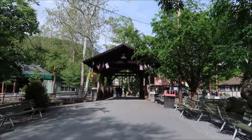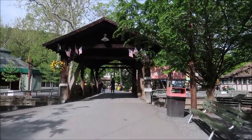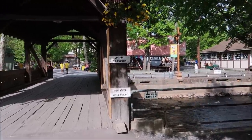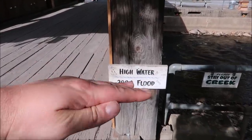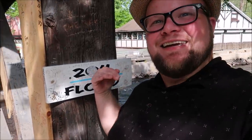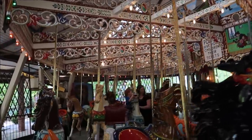Another very fun fact about Knoebels, the fact that it's deep into the woods and there's actually a steady stream or creek that goes through it, they actually have been flooded a couple of times. And this bridge here will show you the water level of how high this creek got. So like you see 2004, the water was up to there. 2011, it was up to here. That's insane. For comparison, that means that half of the park was basically underwater. Like, that's crazy. The water was literally up to my neck. Wow.